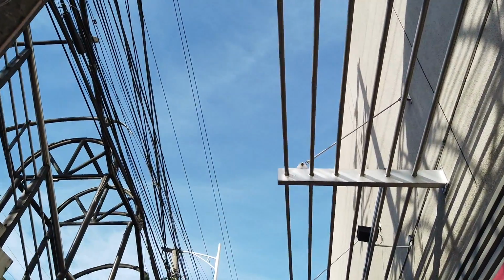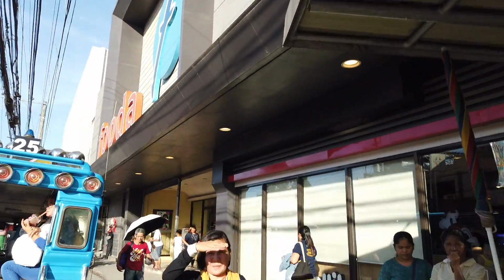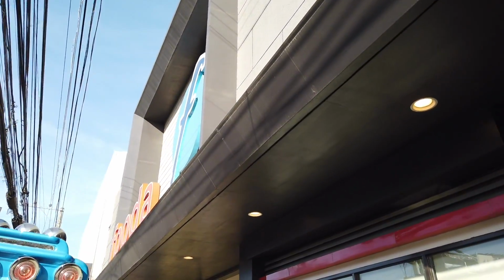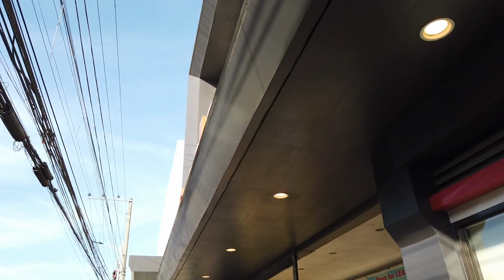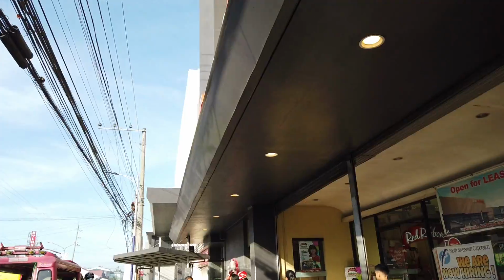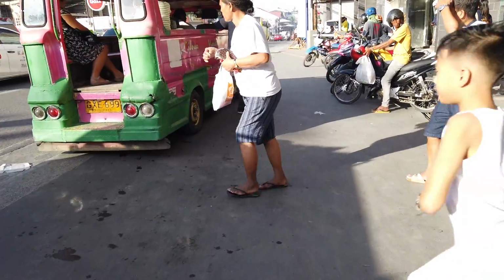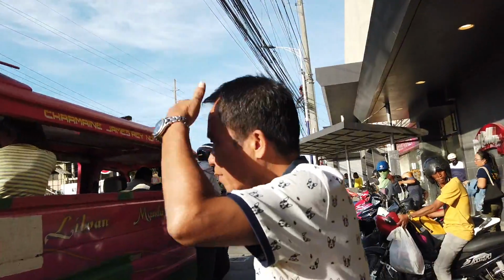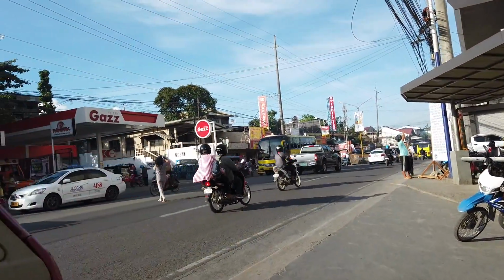And some with dirty minds will think of something else. This is the Fuda. Sorry, I almost got shot again on an open drainage. So this is the Fuda building. And at the same time, it's the jeepney stop.